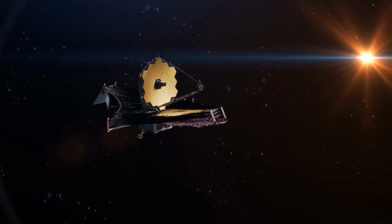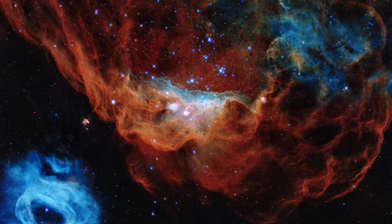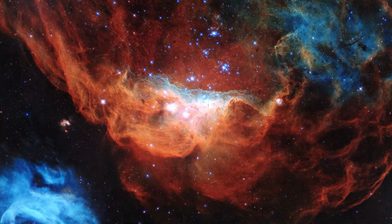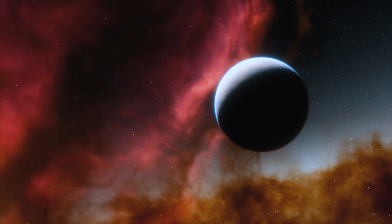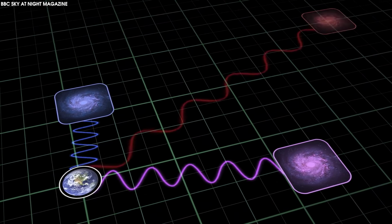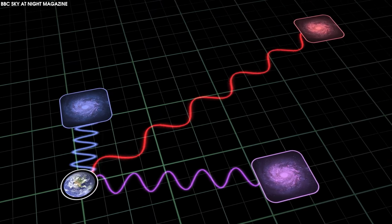Infrared light has longer wavelengths than visible light, which allows it to penetrate cosmic dust clouds and reveal objects obscured from view in visible light. Moreover, infrared observations are crucial for studying ancient distant galaxies and exoplanets. Infrared light is particularly significant because of a phenomenon known as redshifting.